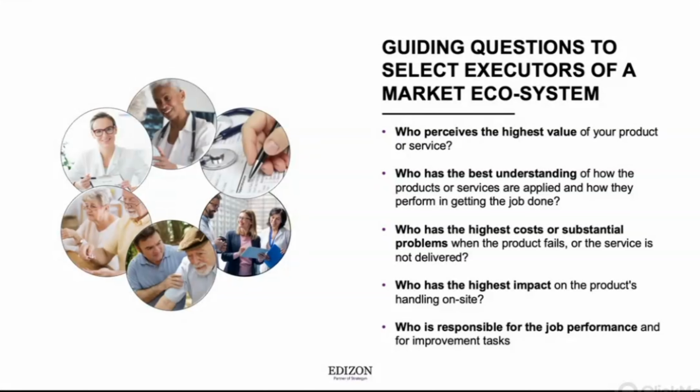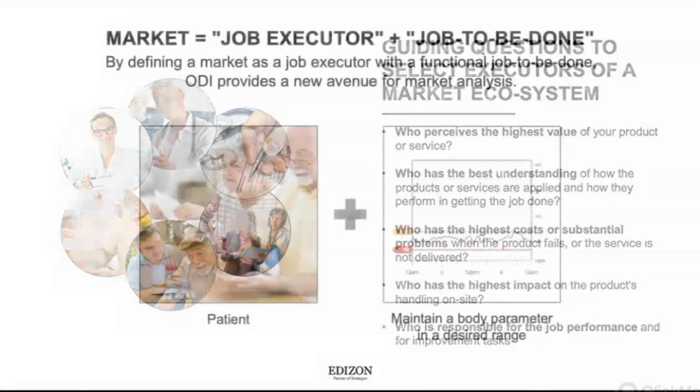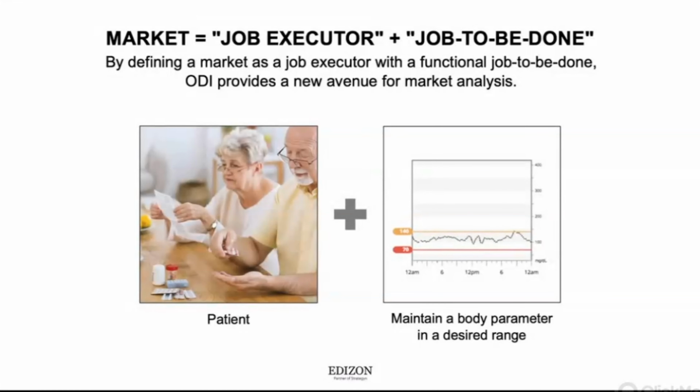And let us go into that example here. This is a recommended, so to say, first group of people that you will want to consider for value creation in the medical space, which is the patient. And here you will realize, okay, there are certain patient groups out there, and you want to also understand what the job is that you want to create value for. So here in this example, it's patients who want to maintain a certain body parameter in a desired range. And I use this job statement, body parameter, as a template for you.